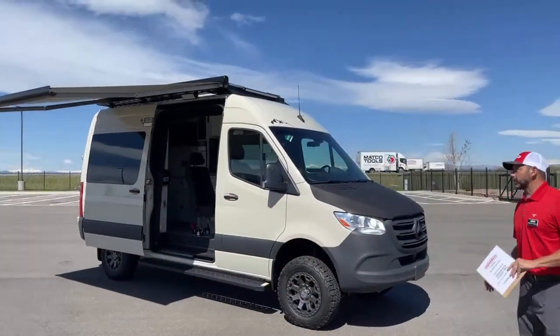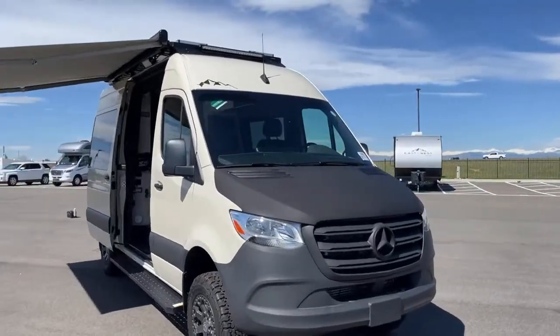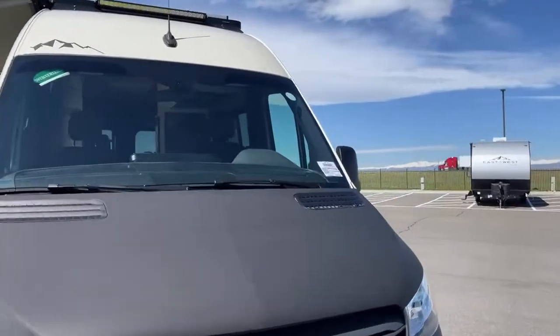This van is available. And this is stock number 5N210196.